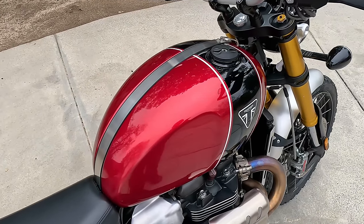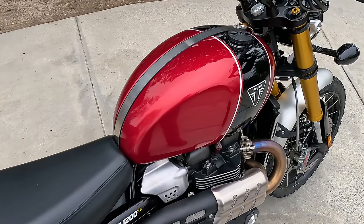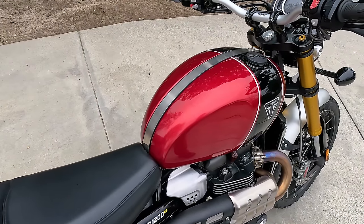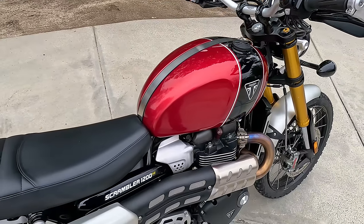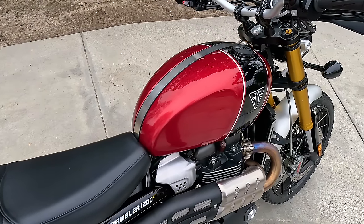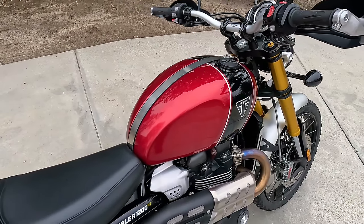Looking at the fuel tank, it's 16 liters or 4.2 gallons. Now, your fuel economy is going to vary dramatically depending on how you ride this bike. I've seen anywhere from the high 30s in my testing all the way up to 50 miles a gallon. So about at the high of about 5.8 and a low of about 4.6 liters per 100 kilometers if you're using that system of measurement. So it can vary a lot. So you're going to have a range of, I would say, around 150 or 240 kilometers. But again, it depends a lot on how you ride and how willing you are to get that tank down towards the empty level.